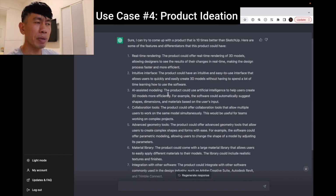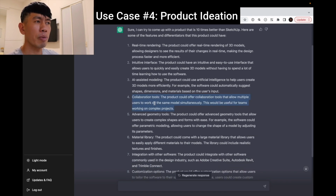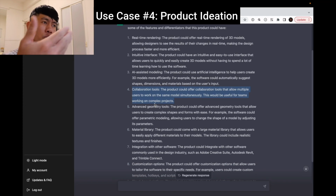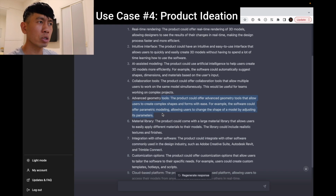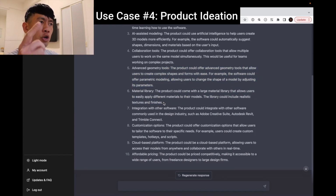AI-assisted modeling, basically suggesting recommendations instead of the designer having to manually input. Collaboration tools, the ability to work with contractors and clients on the same project. Advanced geometry tools, solving the ability to do more complex designs on this platform rather than SketchUp. Material library, interior designers don't have to manually pick the right materials. They can just pick a template that they can apply.